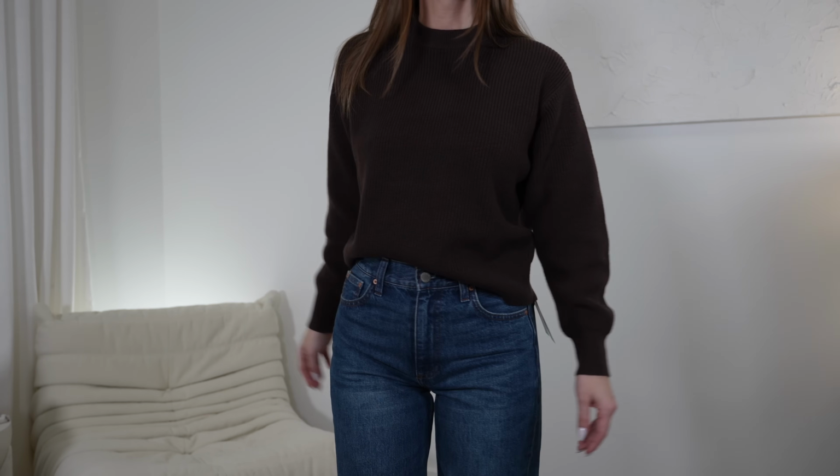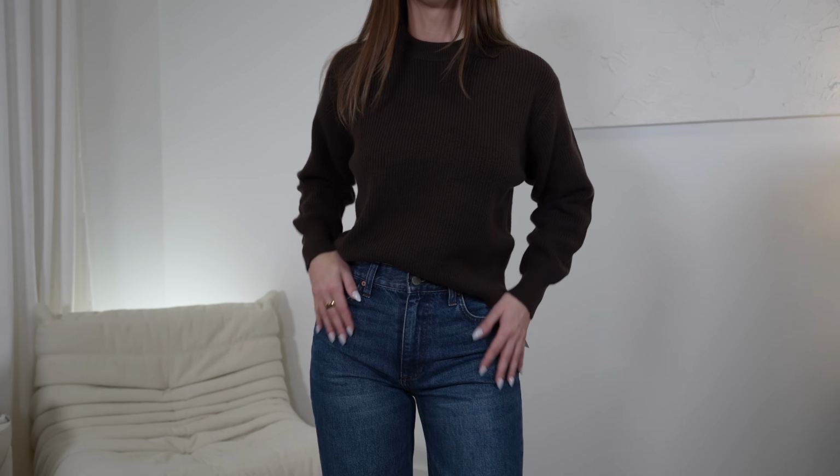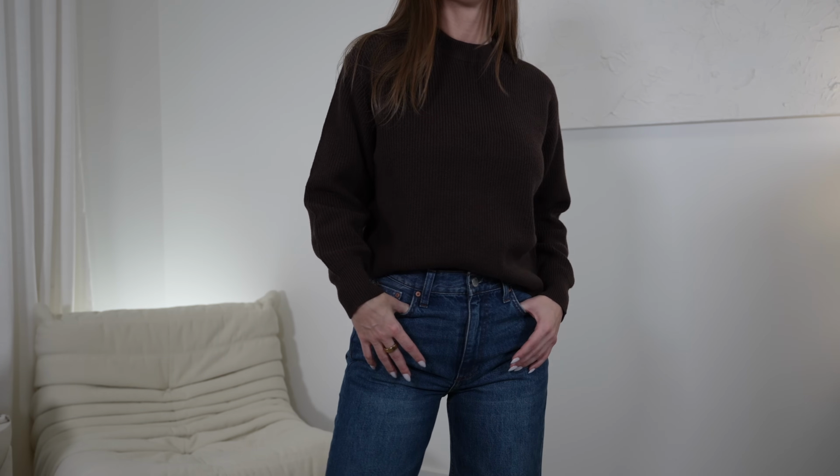I would say it fits smaller, so if you want it to be bigger, if you want it to be more relaxed, definitely size up from your normal size, or maybe 2 sizes depending on the look that you're going for. And also, this is currently on sale. I think it's like 40-50% off. It comes in 2 other colors apart from the brown, so it's definitely a good time to get it, and it's one that I recommend.